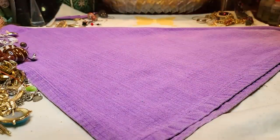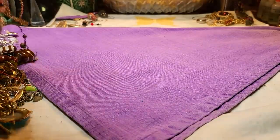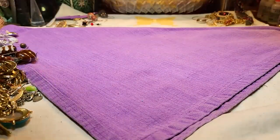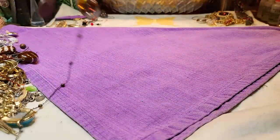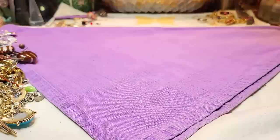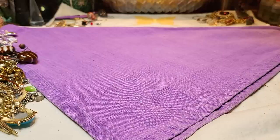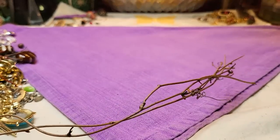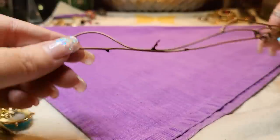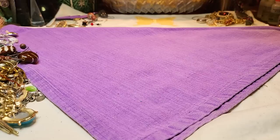Mm-hmm. Oh. Oh my. Yep. We got some tangles here. Okay, we might not be doing this whole bag tonight. Look. We'll put that aside. What is this? Oh my gosh, you guys. Okay, sorry. I'm trying to get a twig out of here. No, seriously, it's an actual twig. Look. This was in there, and all the jewelry was wrapped around it. Oh, my goodness gracious. Okay, that's going in the trash.